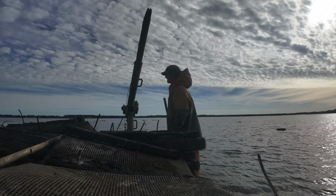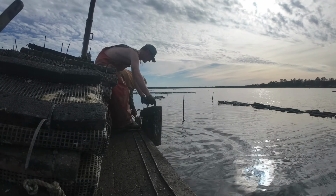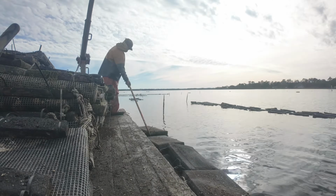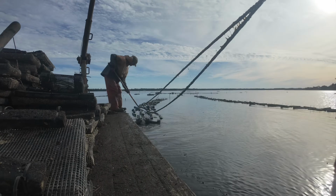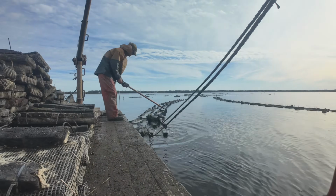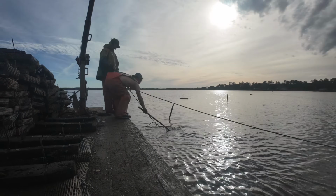I think there's like 160 of them. We split 60 bags into 160. Pretty low density. These will be touched again in March and sorted and tumbled one more time, and then hopefully they're dropped into bottom cages, or they're gonna be put back into some bigger floating bags.